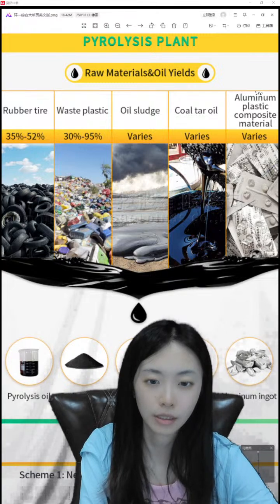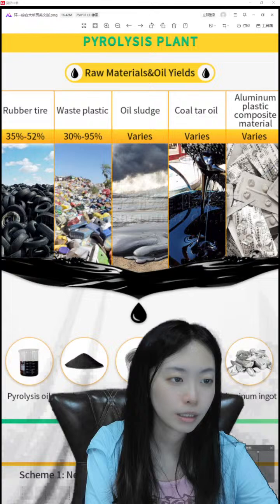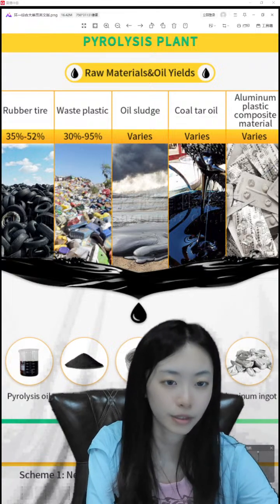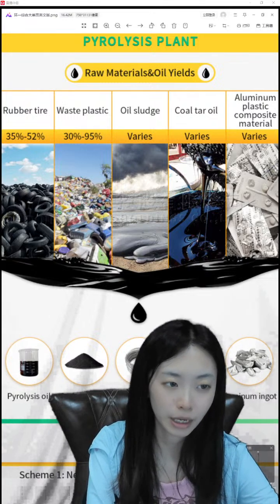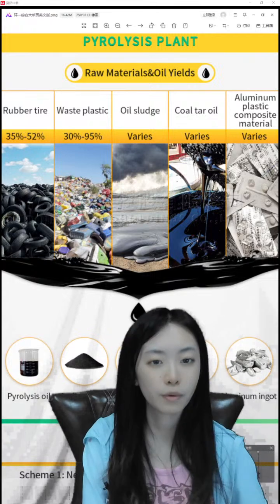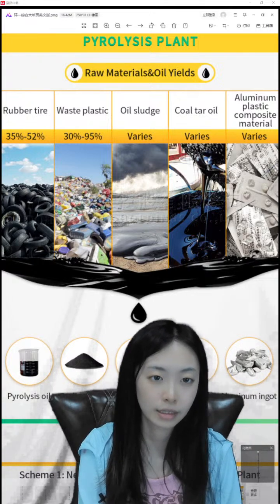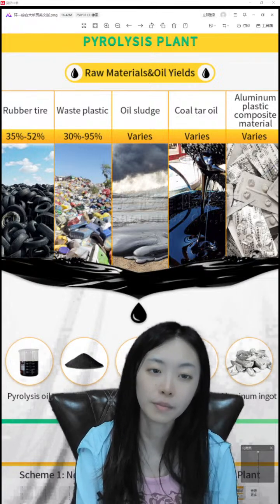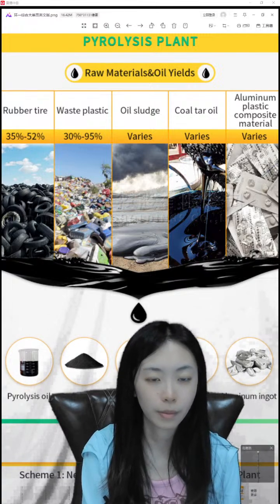This is the oil yield we have, and the data is very clear about the tire because there are many of this kind of factory, and the output products are very clear. For example, we have nearly 35% carbon black, 15% steel wire, and 10% gas, the tail gas from the rubber tire.